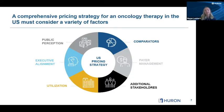And finally, public perception. As Nico already mentioned, there's a lot of scrutiny on drug pricing in general, particularly in oncology. Products are evaluated in the court of public opinion. And so when we're developing the pricing strategy, we need to be considerate of how the price may be interpreted or perceived by the public and the media.